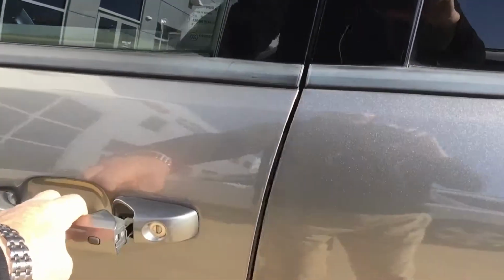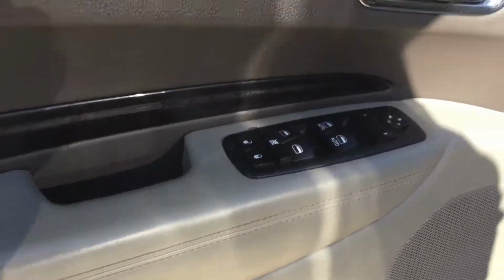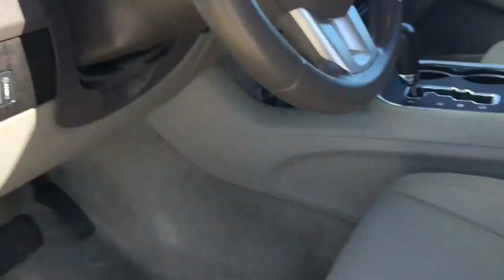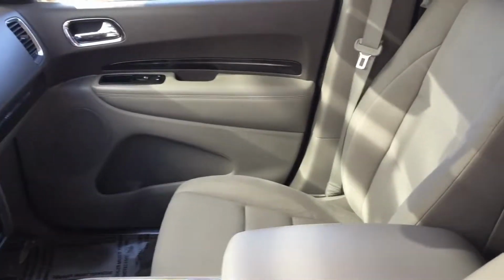Looking at the driver's door. Got power windows, power door locks. Has memory seats on it, so they're programmable to the remote. Has automatic headlights. Power driver's seat. The seat's in great shape. Let me show you more.